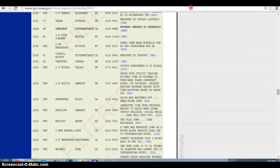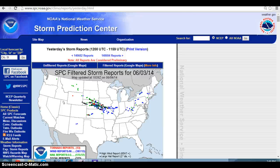You can see here, there weren't really many in the way of injuries and fatalities yesterday. Matter of fact, no fatalities that I've heard of, which is good news. Means the job is being done correctly. Us weather enthusiastic people, meteorologists, storm spotters, that means they're doing their job correctly.